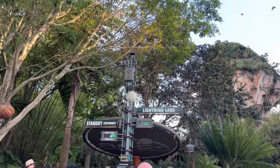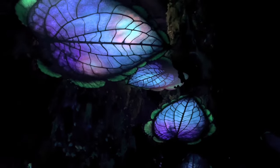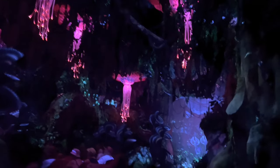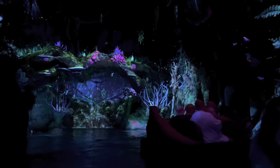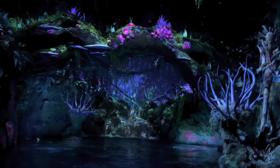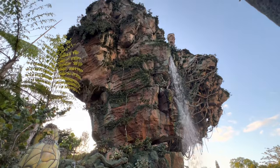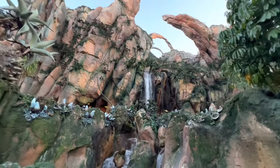It is now time to do Navi River Journey. It is now time for Flight of Passage. I mean, look at that sunset. It's such lovely skies. It's so pretty out. I'm obsessed.